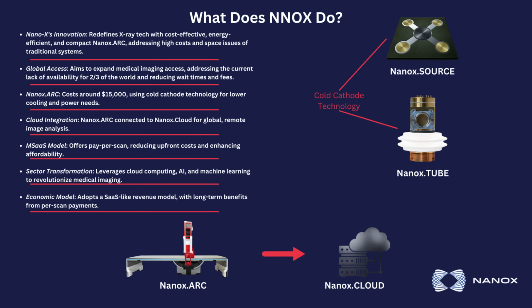Patients who do currently have access to medical imaging face high potential fees and often have to wait weeks or even months for their scans, which could be matters of life or death in some cases, depending on their condition. But the company just earned FDA clearance on their primary Nanox.ARC multi-source device. It's supposedly an innovative X-ray system that costs significantly less than current systems, and as seen down at the bottom here, connects to their Nanox cloud to allow geographically separated doctors to quickly review images, which current systems don't allow.